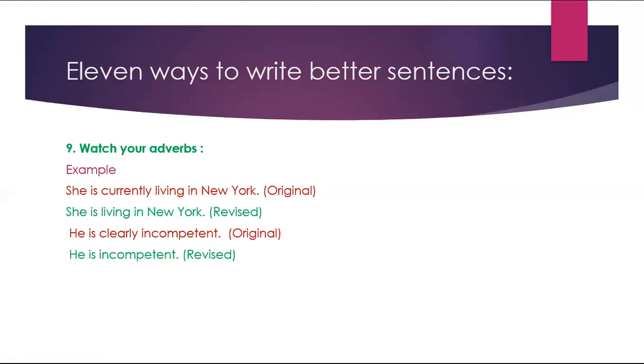So why include adverbs in the situation where the adverbs are not adding anything? That means they're not adding any information to the message. Now, another sentence is he is clearly incompetent. Once again, in the revised sentence, the writer has removed the adverb clearly, and we can see that there is no difference in meaning, because whether you say he is clearly incompetent or you say he is incompetent, it gives the same meaning.